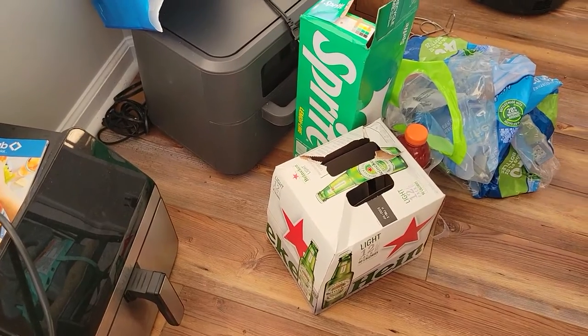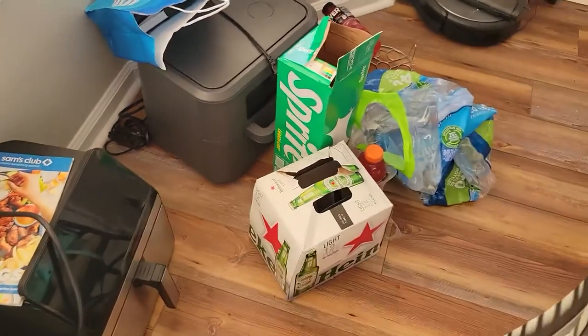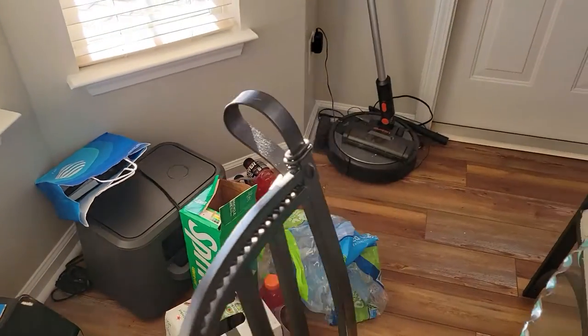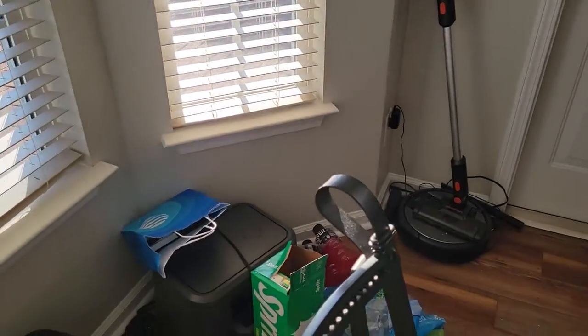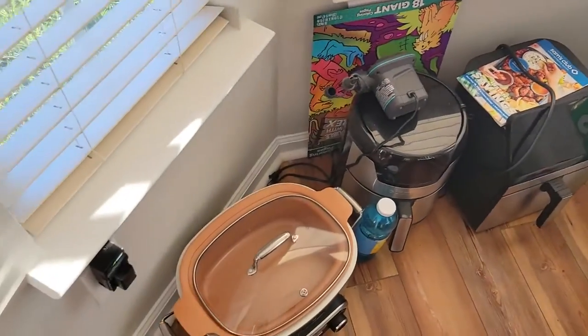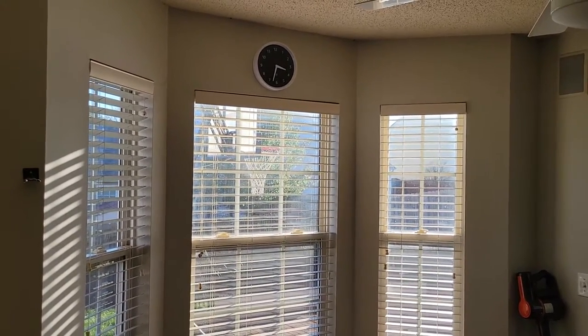That's some beverages right there. Heineken Lights, AJ Sprites, and some water. Right there is what I use to clean my floors. I got an iRobot and a little portable vacuum that a company sent me. Big ups to them. So my bay windows right there, and that clock right there works with my Echo device.